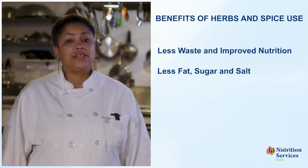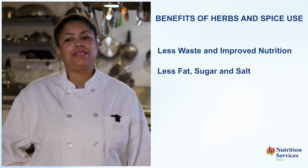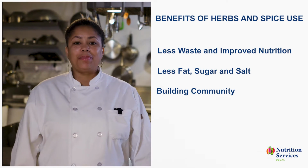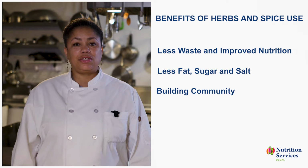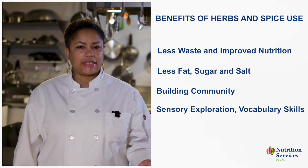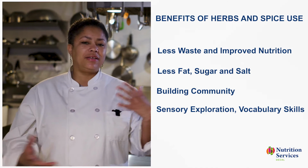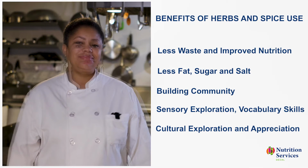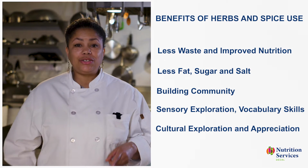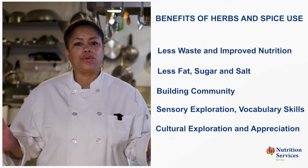Delicious meals are a highly anticipated part of the day where adults and children come together and build community. Flavorful dishes are an opportunity for children and adults to explore their senses through food, its smell, its appearance, its taste, and to develop their vocabularies as they're discussing their meals together. Herbs and spices provide a chance for the people you feed to explore different cultures as they are introduced to flavors from around the world.